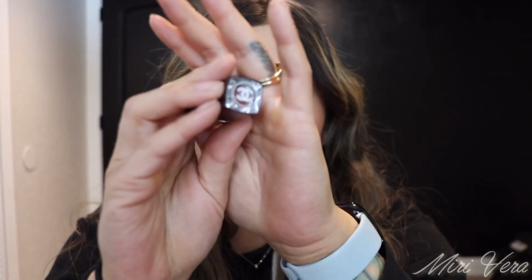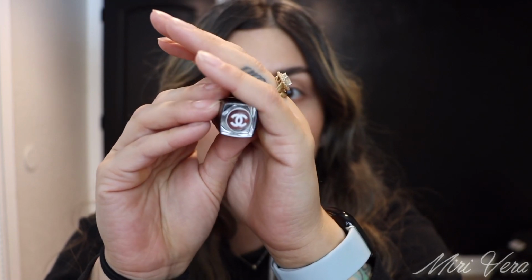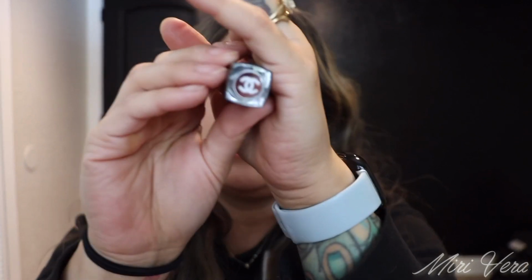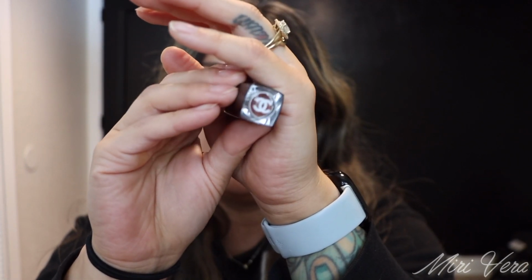And then the thing that I thought was so cute is the detail on the cap. Isn't that just adorable? Like you could actually see the lipstick through the cap. So cute.